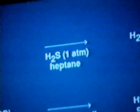The clusters are made in 3 separate reactions in solution. The first reaction is for the formation of the ruthenium sulfide cluster. This is a rapid reaction between ruthenium carbonyl and H2S. It takes place at moderate temperatures and pressures, and high yields are obtained after only half an hour, about 75% yields.